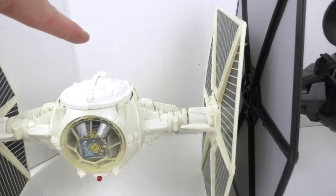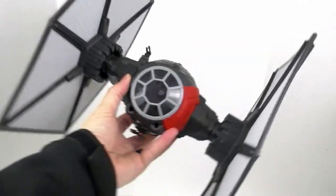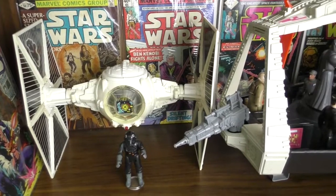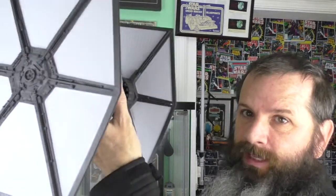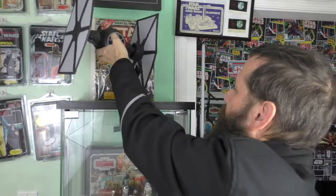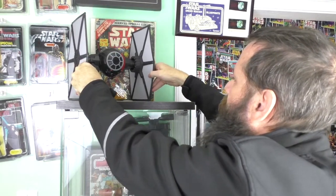And this one has sound. I don't have batteries in it. Where am I going to put that? Can't put it there. Not there. Nor over there. I don't have space up there. Nor there. Well, this is the only empty space I have right now. So this will have to go up there. Surprisingly enough, I actually have empty space.